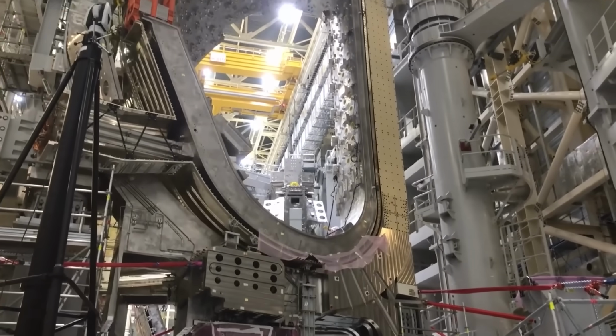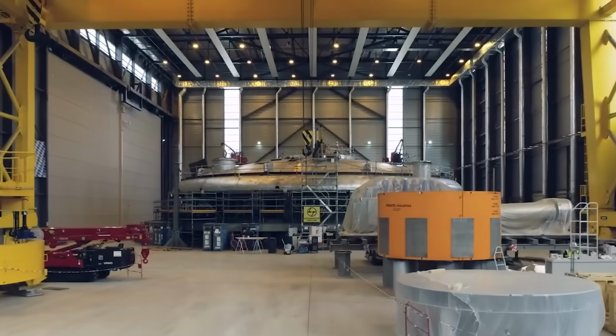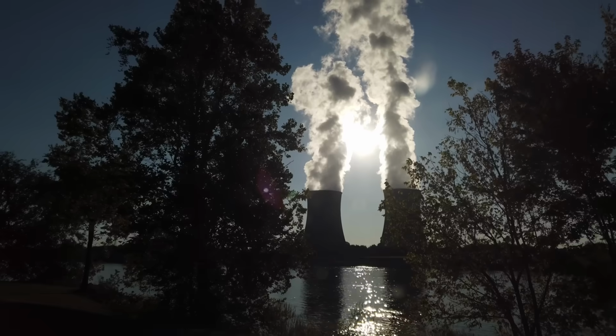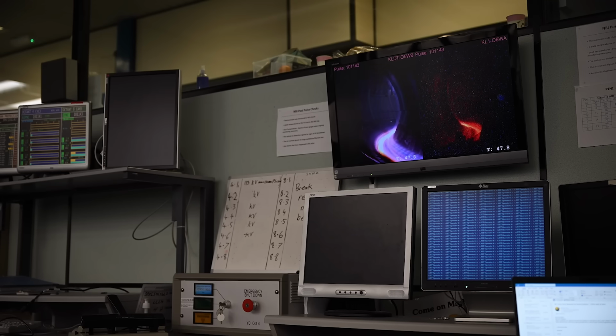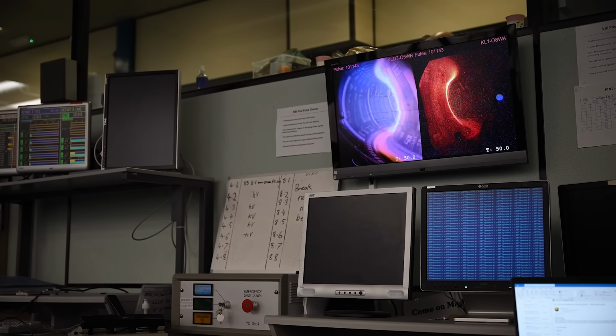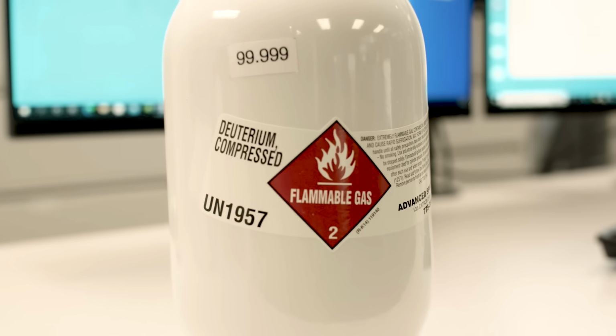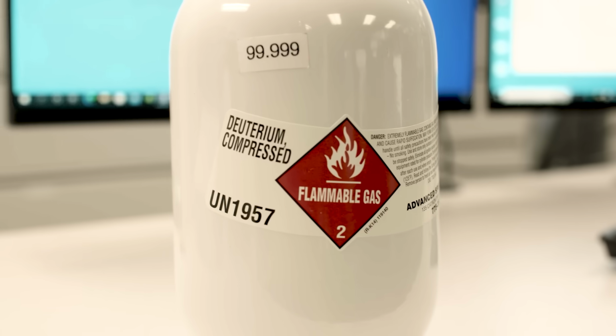This all points to one massive problem. Tokamak reactors are going to face the exact same issues as nuclear fission energy. They will be too expensive and won't be able to compete with cheaper forms of electricity. This is why Helion is using a completely different fuel mixture.